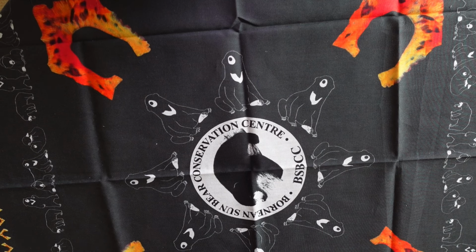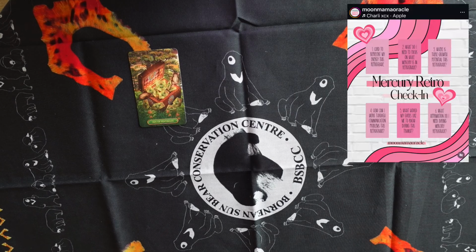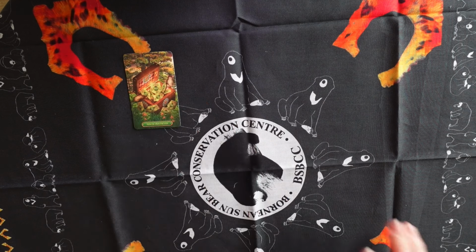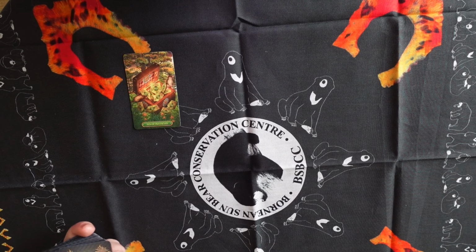Okay. So let's start with this one. One card to represent my energy this retrograde, and my energy is the Ten of Pentacles. My energy in this case is related to the alchemical element of earth, that is reminded by the Suit of Pentacles in this deck.